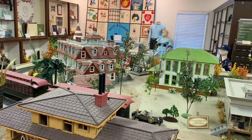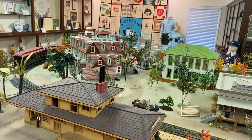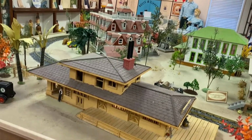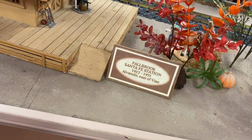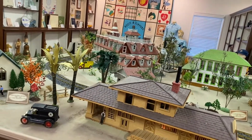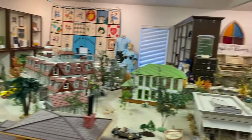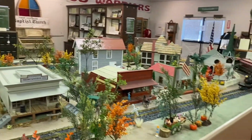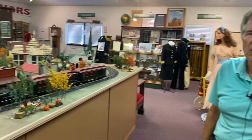Each of the buildings has a little plaque next to it that says when it was built and then when it was demolished. Now, the placement of the buildings has absolutely no relationship to where they existed in Fallbrook. They're just on here where they fit. All of these models were built by a man named Gino Sumacall. He was a Fallbrook resident. He built this in his basement.